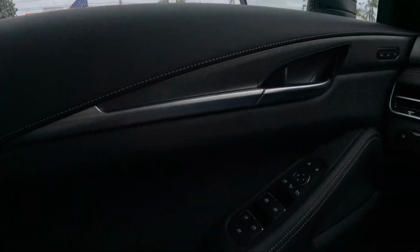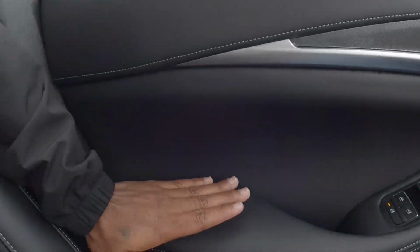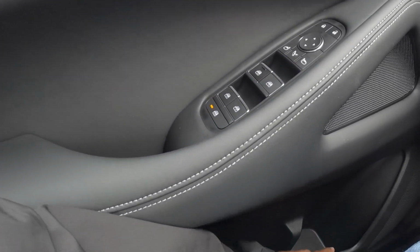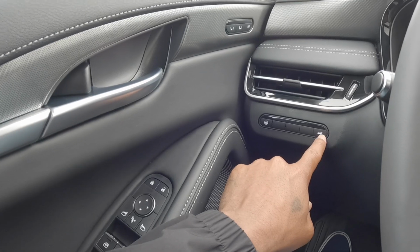Like I mentioned, really good sound deadening materials that Infiniti uses. There's some aluminum trim here on the actual door panel. This area is going to be nice and padded. This armrest here is nice and padded as well. There's a cup holder and storage space. That's your active lane trace assist, and also your trunk release button is there.